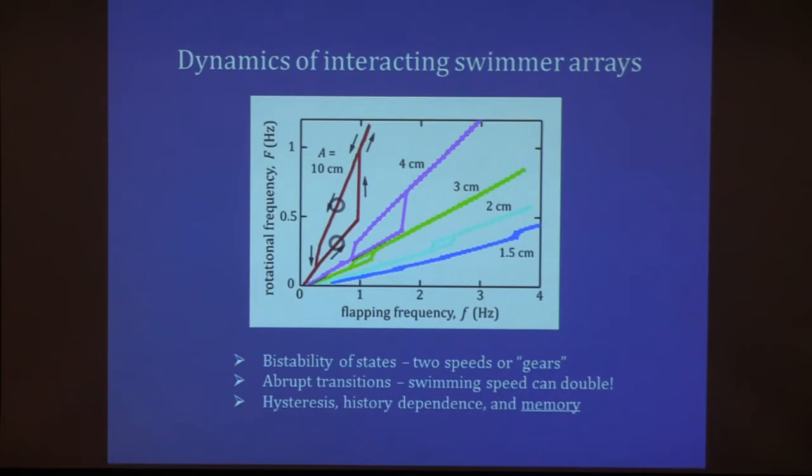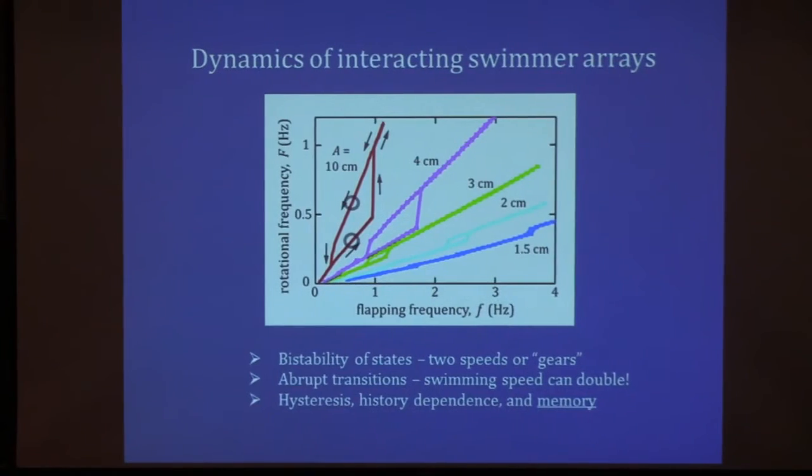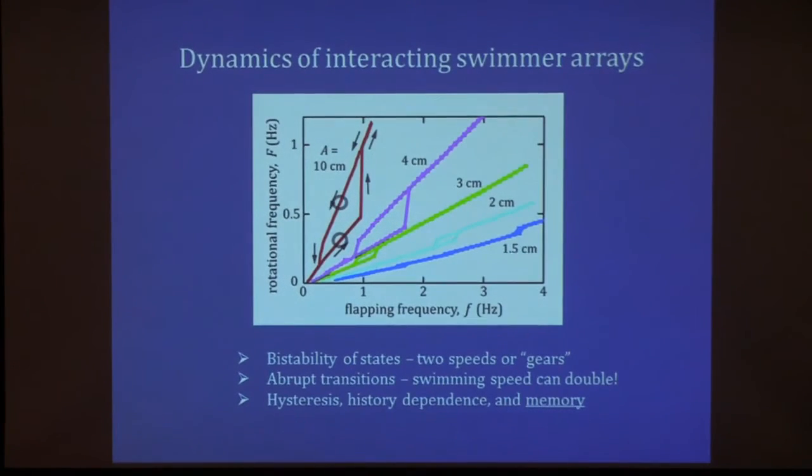Did you ever get more than two levels? We've only seen two, but I'm not sure that's not allowed. But yeah, so far we've only seen these two speeds available to us. But there may be something more complicated out there, depending on what parameter regime you work in. Can you make this hysteresis go away if you could somehow have the flapping phase of the leading one or the trailing one be self-adjusting? I'm not sure. I haven't thought about that. We're just beginning to look at non-synchronized swimmers where we can sort of adjust their motion independently. And it's not immediately clear to me whether this would wipe that out or not.